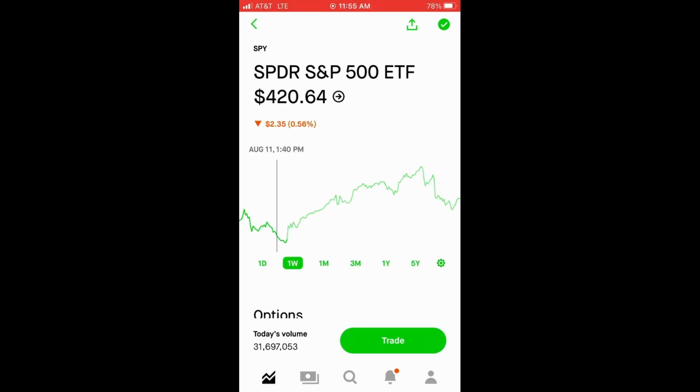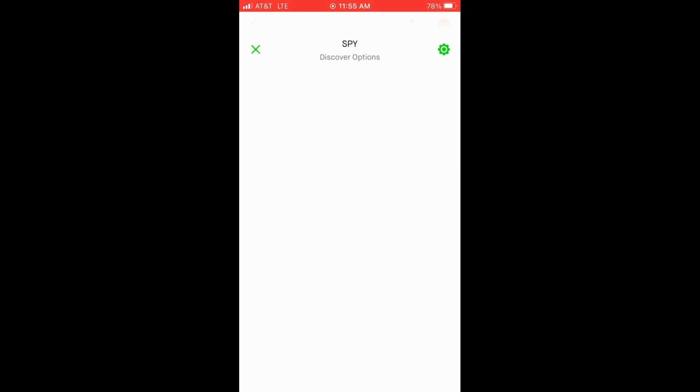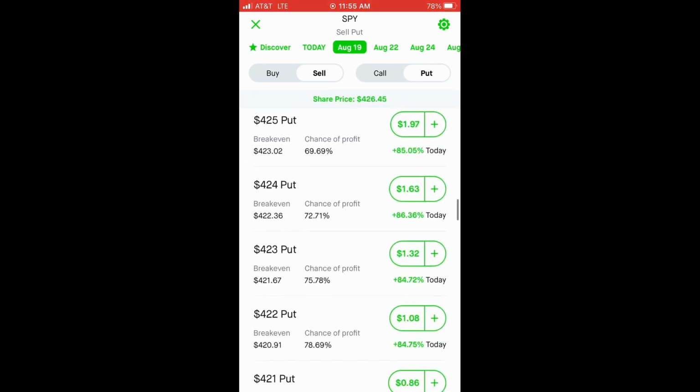So on Wednesday, we stuck to our word. We did not make a day trade for Wednesday, but it did present a good opportunity to look out to Friday. We were looking at what the market had going on. The market was kind of dipping, starting to pull back. So what we saw is a good opportunity to trade another put credit spread.